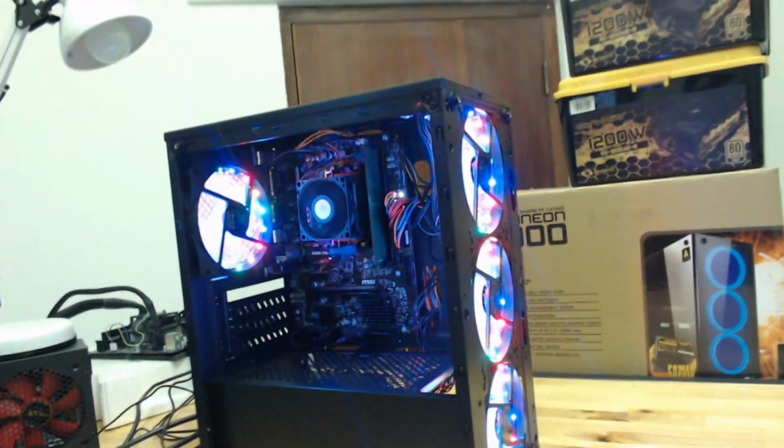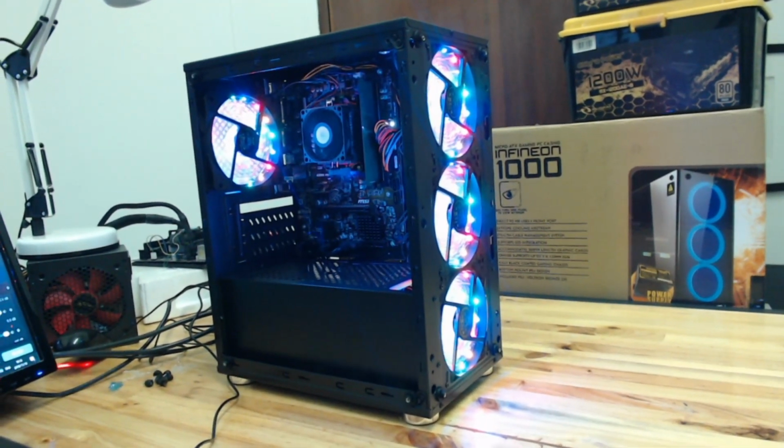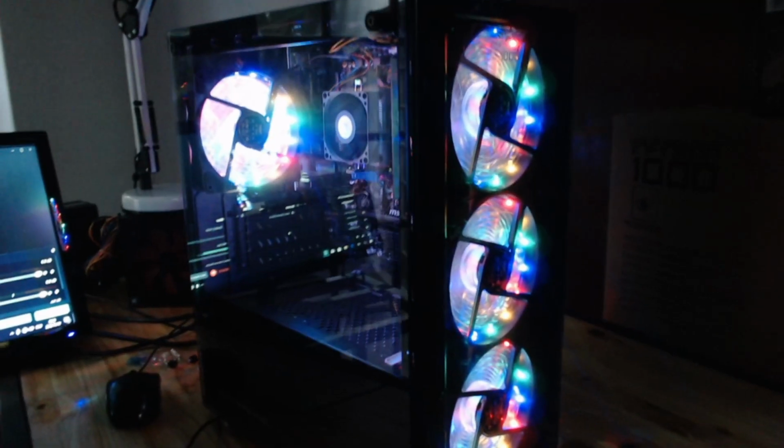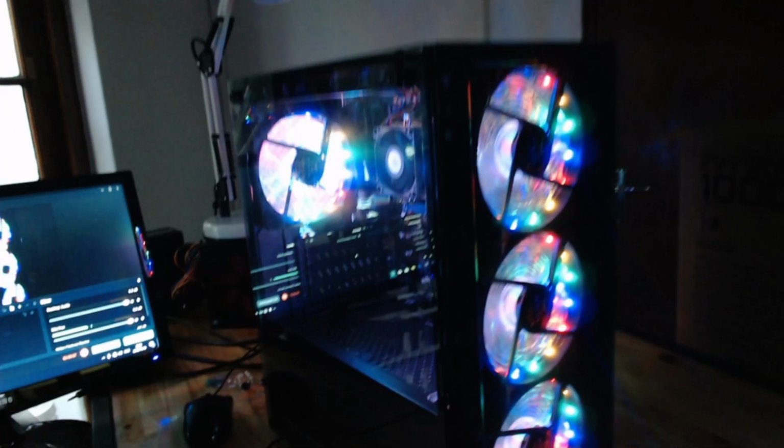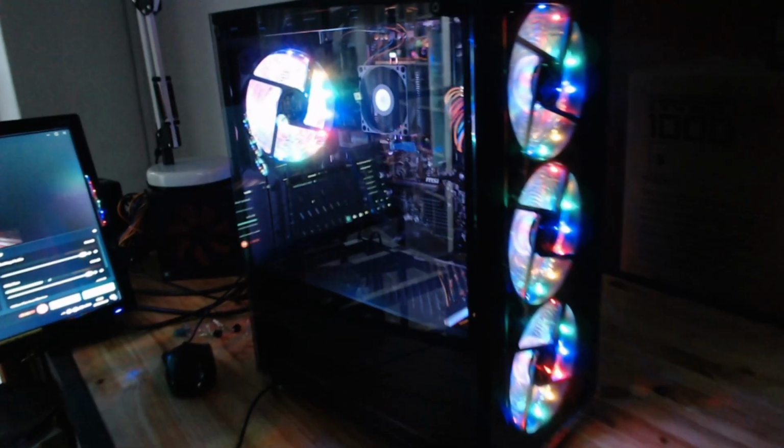So there you have it, guys. I'm quite happy with this build. I think it looks cool. It looks good in the day, and very good at night. So it doesn't matter day or night what it's going to look like, especially if you're into the Christmas vibe.